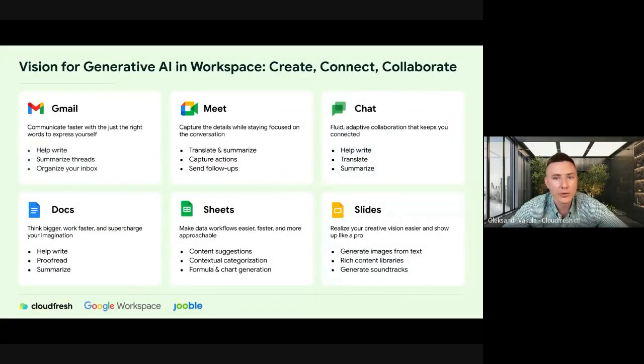Here is an overview of the new set of AI features that will help us be more efficient. With these features, you will be able to write and rewrite in documents, bring your creative vision to life with automatically generated images, audio, and video in slides. You can create new backgrounds in Google Meet.